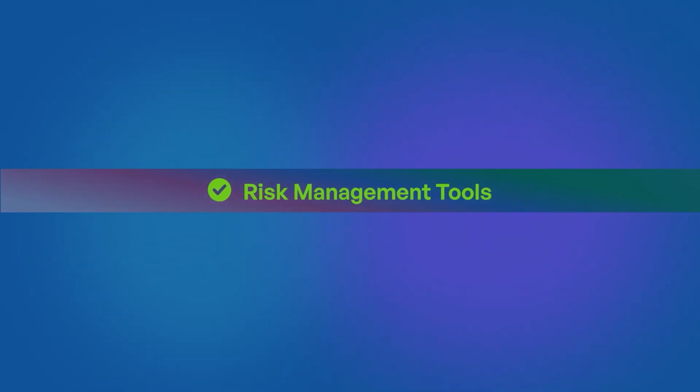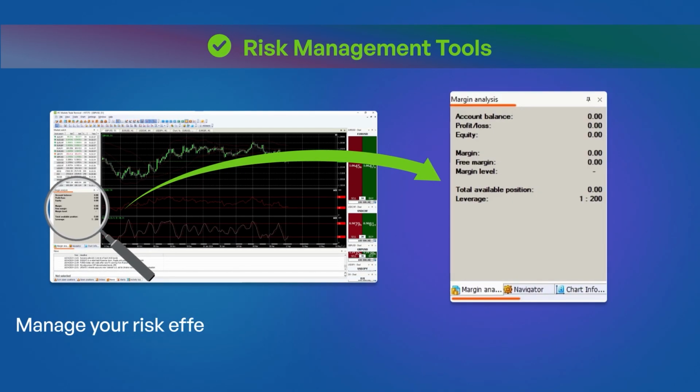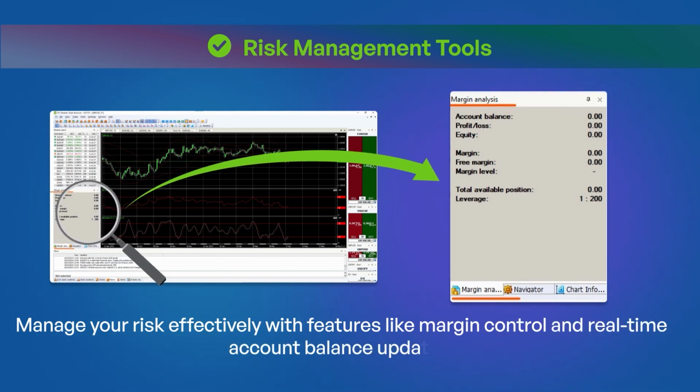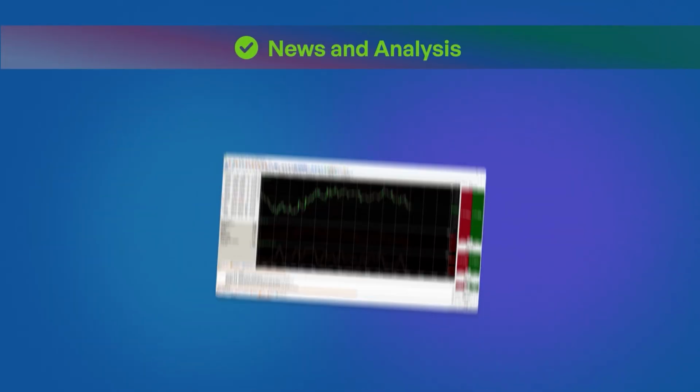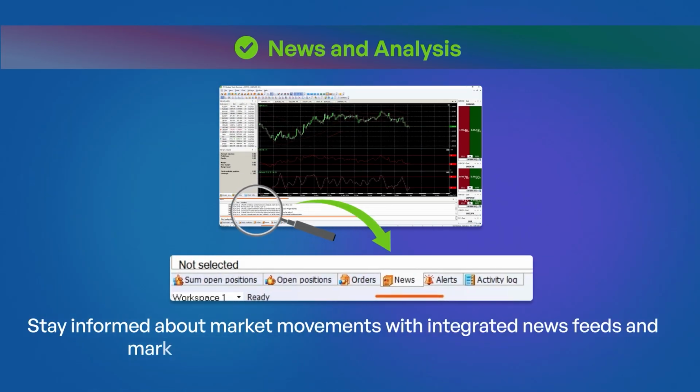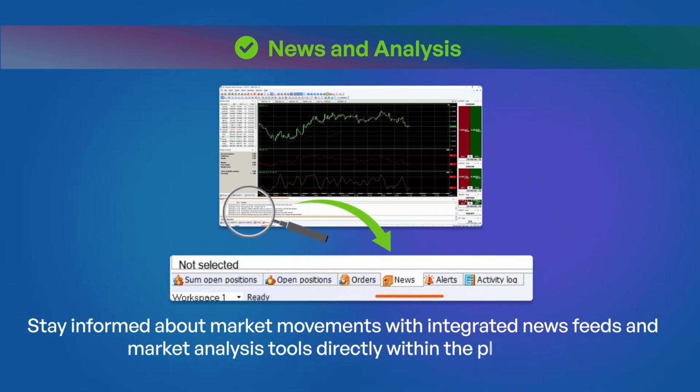Risk management tools. Manage your risk effectively with features like margin control and real-time account balance updates. News and analysis. Stay informed about market movements with integrated news feeds and market analysis tools directly within the platform.